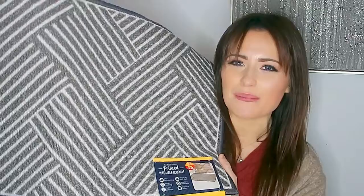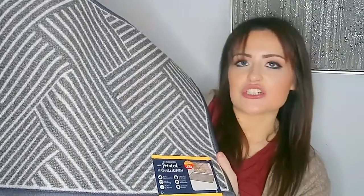They could do with being a little bit bigger. They were quite small, but they're definitely going to do for now. I also got another pack of frames. These are another great price. They are £1.99 for 3, and they are the 4x6 size.